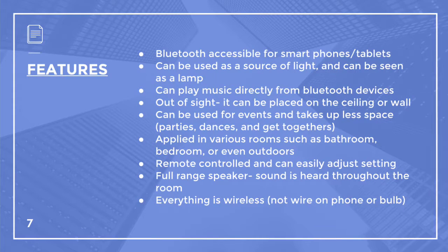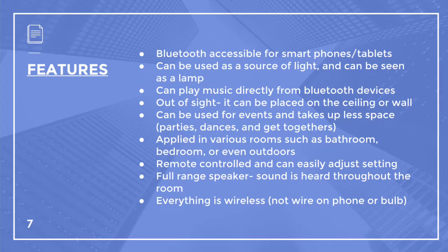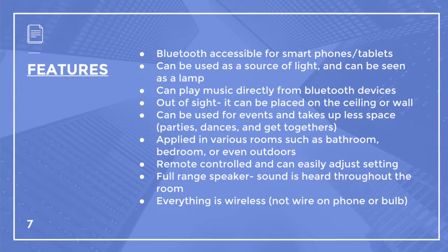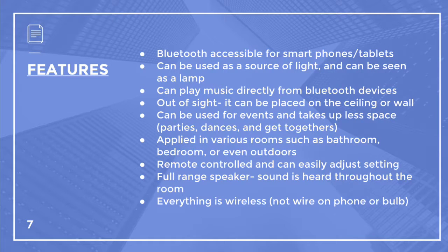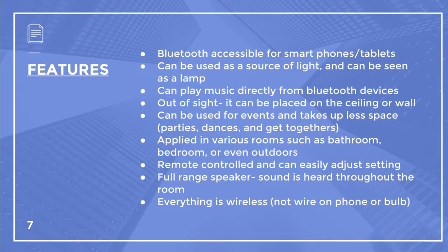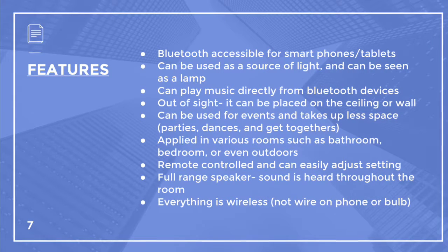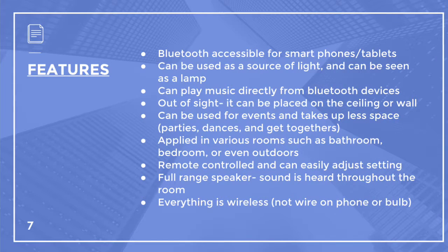Some key features of the audio light bulb include that it's Bluetooth accessible and it's super manageable for people that have smartphones and tablets. This audio light bulb is also a source of light when you're in the bathroom or when you're outdoors. It can be used as a lamp. And this audio light bulb can be controlled by your Bluetooth device, and it can play music directly from your Bluetooth device. It makes it that much better.